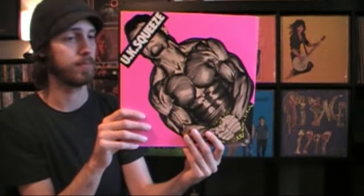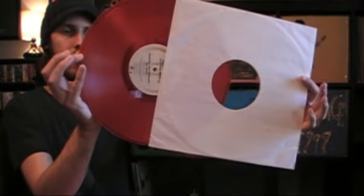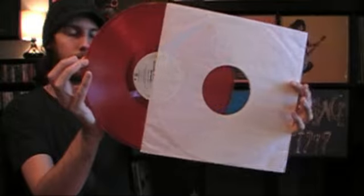UK Squeeze, got this one recently. This one came on this red vinyl, so it's a vintage vinyl there. Really cool to find that one.